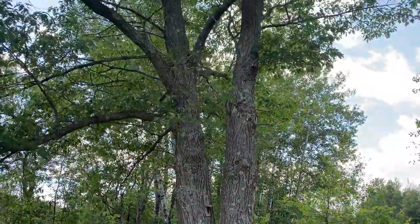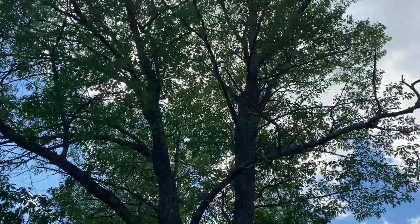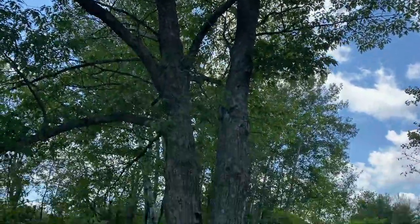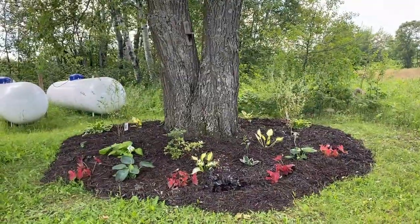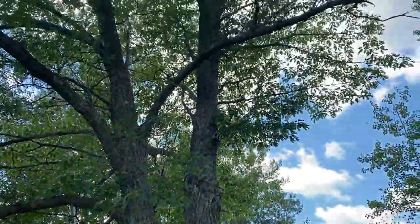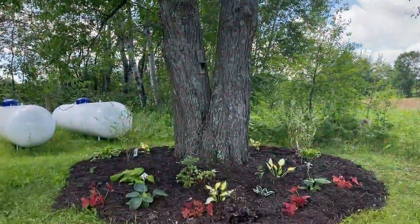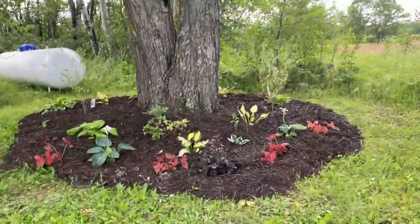So this is our beautiful oak tree. There are some dead branches. We need to have someone come out and trim them. My husband wants to do it himself. I don't know, they kind of scare me. So we'll see. We'll see if he does it or if we get someone else to do them.